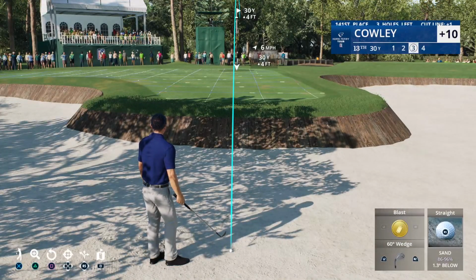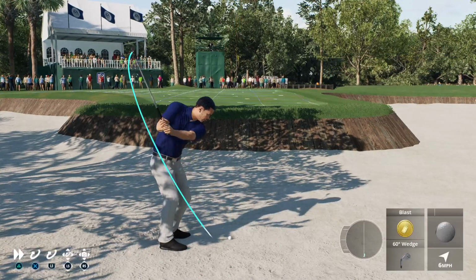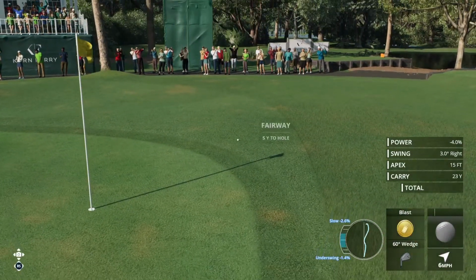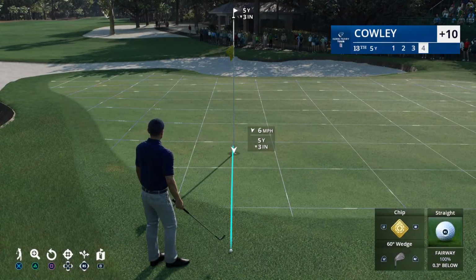Not sure what happened there. Wrong club selection or execution. Regardless, a lot of meat still on that bone. Yeah, the green just didn't want to hold that one. That'll run off into the short grass.